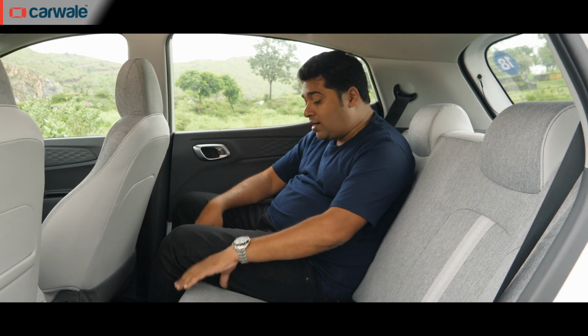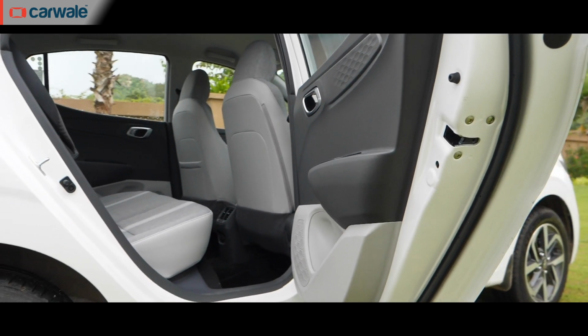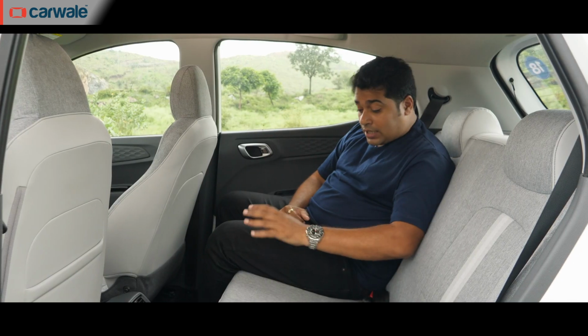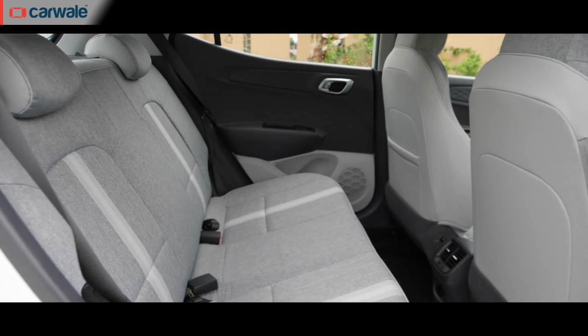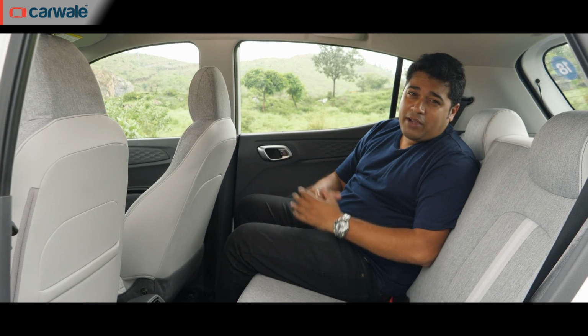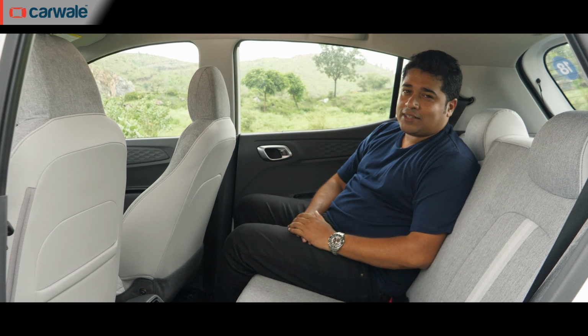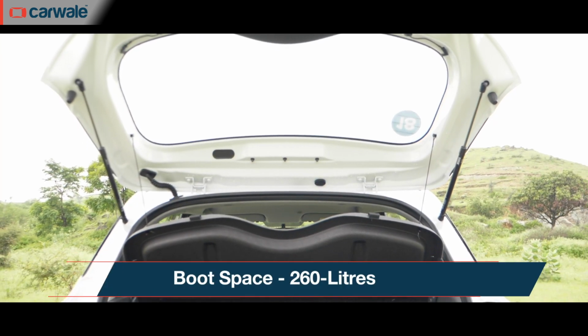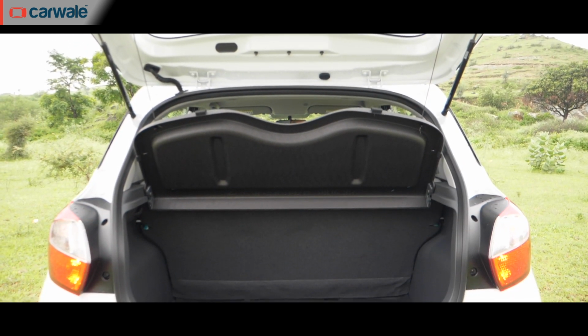Now, moving on to the back bench, you've plenty of knee room. But what is most impressive is the under thigh support, which is fantastic, and that makes the Nios a very good car for long distances. The seat squab is also quite flat, so the middle passenger can be quite comfortable. Now, talking about 5 passengers in the Nios, it'll still be a very tight fit, which makes it an ideal 4-seater rather than a 5-seater. Boot capacity is a decent 260 litres, which is on par with the competition.